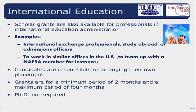Our Fulbright Schuman grant for international educators is open to professionals in this industry who are maybe interested in working in a study abroad office or international education office in the United States. You are responsible for arranging your own placement.